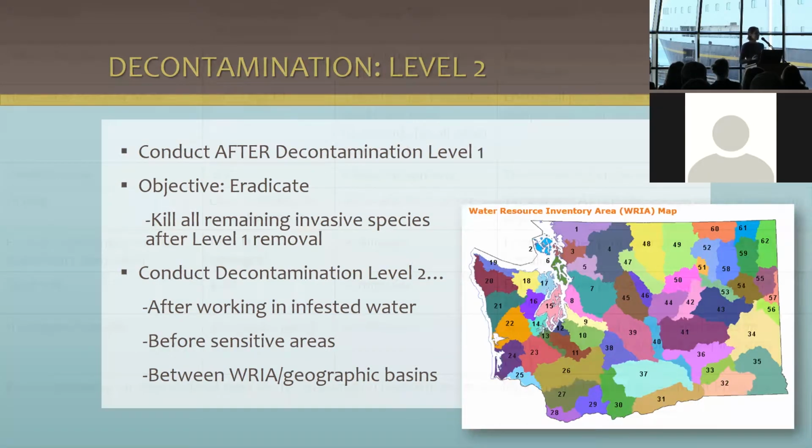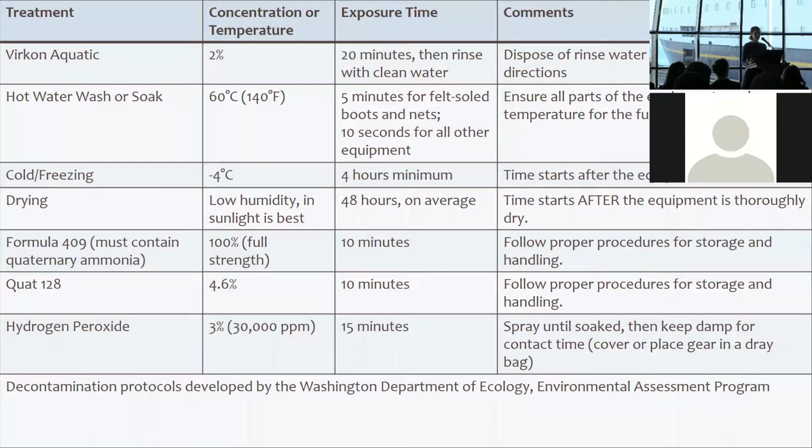There are many ways to do Decon 2. It is more intensive than Decon 1, so you just have to choose whatever your organization is capable of doing. It's not a one-fit-all for people. This chart is available. I got it from the Washington Department of Ecology. So if you can't memorize it now, this will be available after the fact too. So don't feel like you have to write it all down. But again, there are many different options, and we're just going to highlight some of our favorite, most effective.